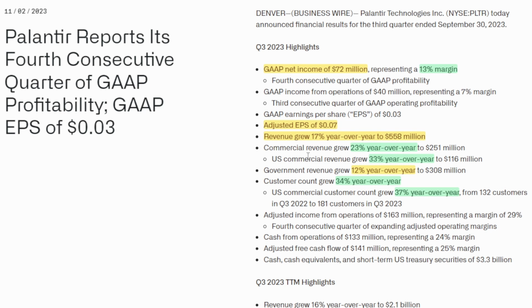We know that Palantir has a very stable government revenue business sitting at 12% growth year over year to $308 million. This is something that is really just a backbone of their business right now, provides a lot of support for them. However, it isn't going to be a large growth vector moving forward into the future. It's more something that they can rely on as a stable source. If the economy ever goes bad, the government is still spending money, especially on the military, and that's where Palantir is primarily focused.